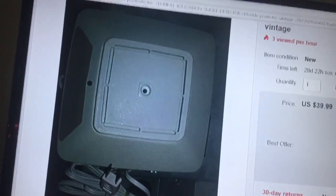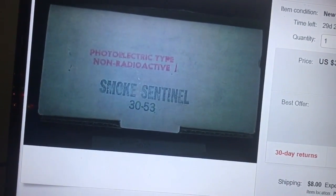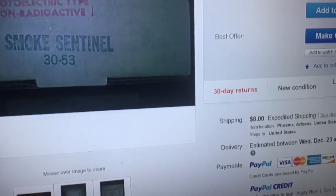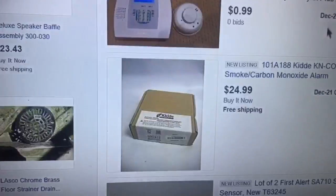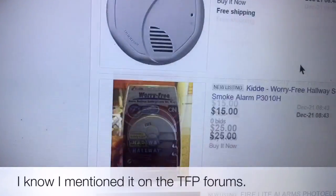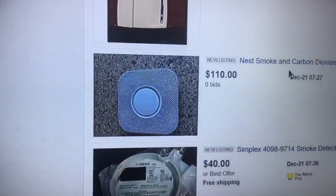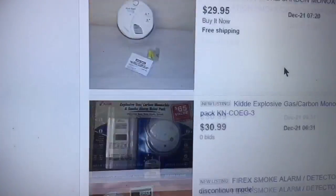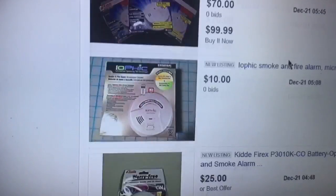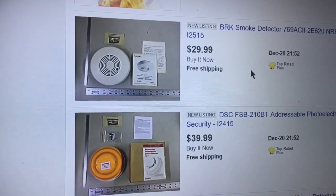I wonder if it's got the old school alarm horn or the newer one. I think I mentioned there's the one that has the electronic horn that I heard in a video. Yeah, I mentioned that. Mentioned it somewhere. There's that one again.